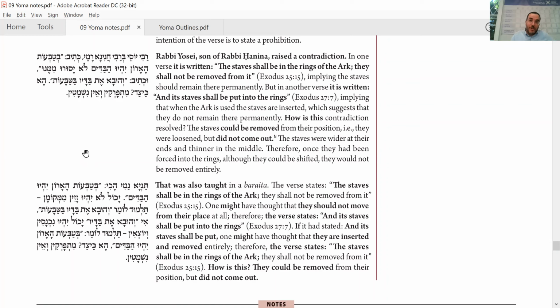We understand when there was a mishkan, you have to leave them in because you never know when it's time to travel. You have to always have them there to be ready. Because if they're not ready, and then you're going to improvise, you're going to try to carry it with your hands, you're going to not carry it properly, you can drop it. So leave them in all the time. But once you have a bet hamikdash, why do you need to leave them in all the time?